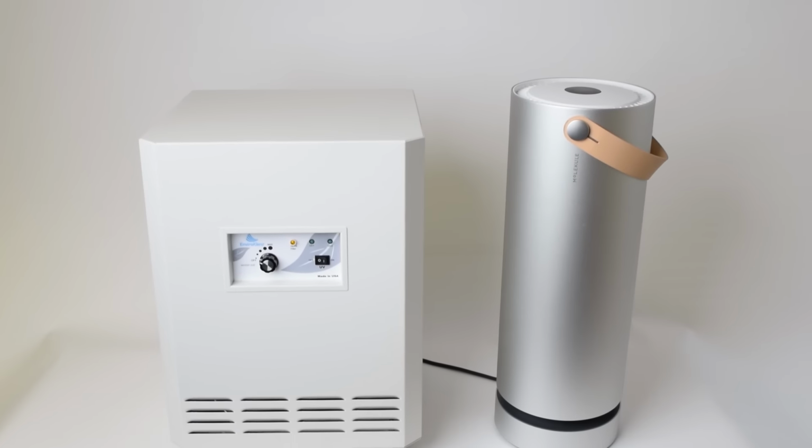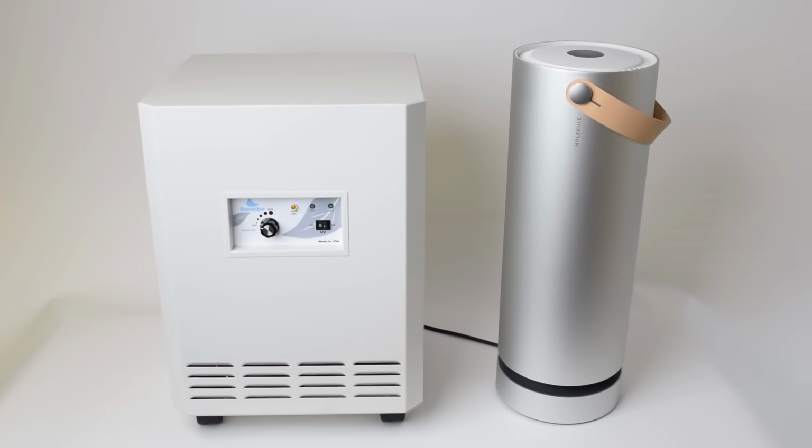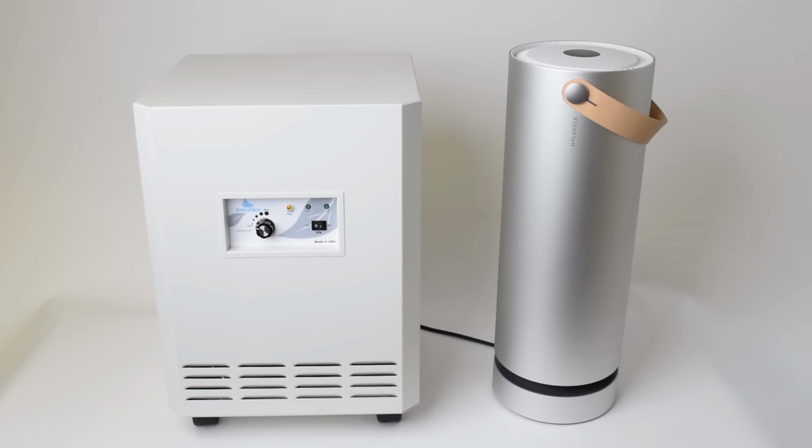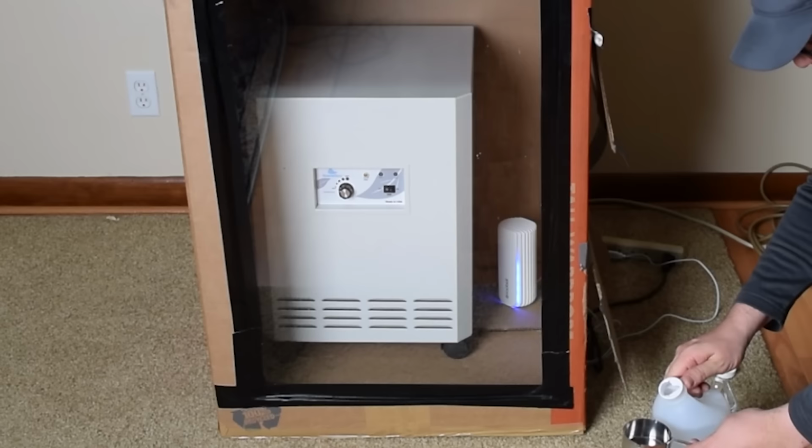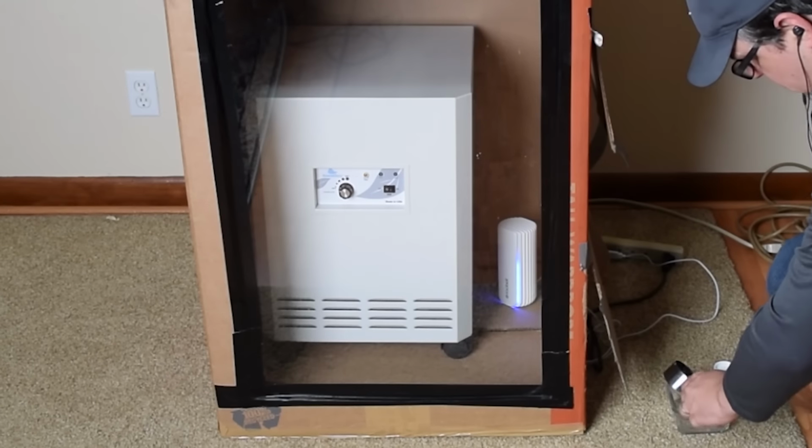In an upcoming video, I'll compare the Enviroklenz and Molekule in more detail and show some other tests I did, like a real-world test where I see how they do in an 8,000 cubic foot area over a longer period of time, which had similar results. But for now, let's move on to the main event, the volatile organic compounds test.